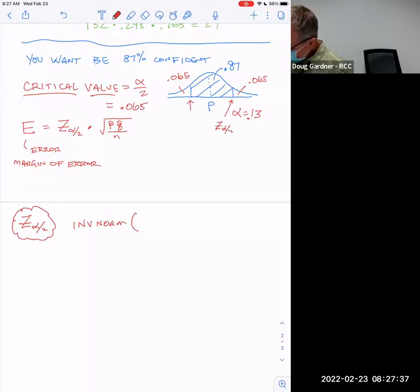Well, notice the area to the left of that is actually 0.87, but then 0.065. Notice I can't do this in my head. I'm staring at that thinking, I don't trust myself. Even though I'm good at math, I still find myself wanting to add those together on my calculator. I got 0.935.